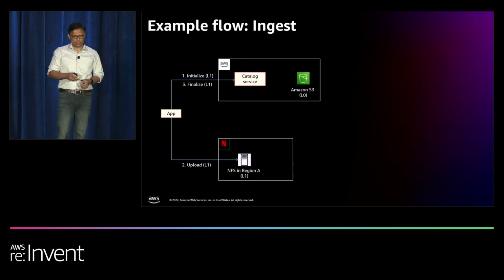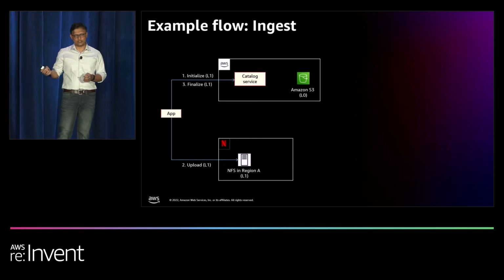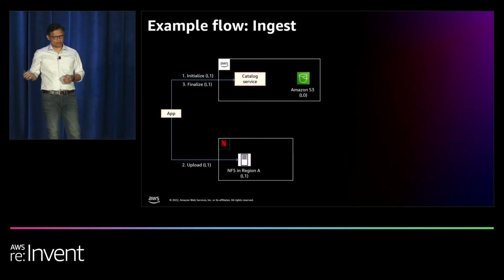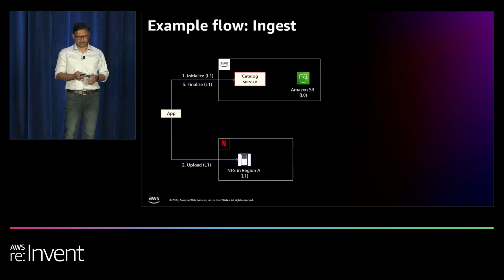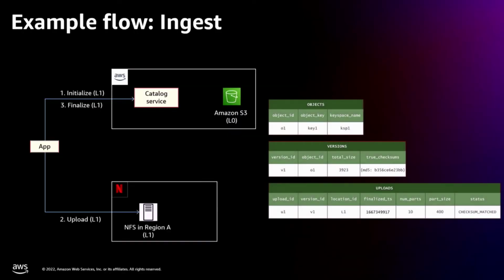And in this flow, the access control is all managed within the catalog service, so that once the URI is minted, the application can write to the NFS storage without further authentication or authorization. Once the bytes have been successfully uploaded, the application would finalize it with the catalog service. At the end of this operation, we would have something like this in the database. We would have a row created for the object that was created and the version that was created.